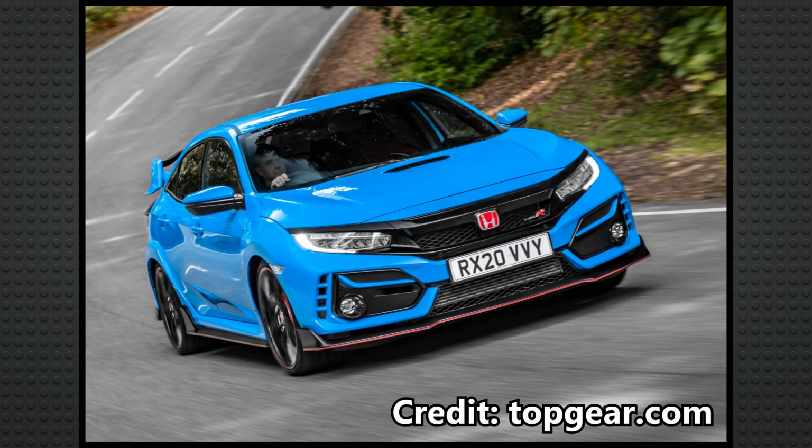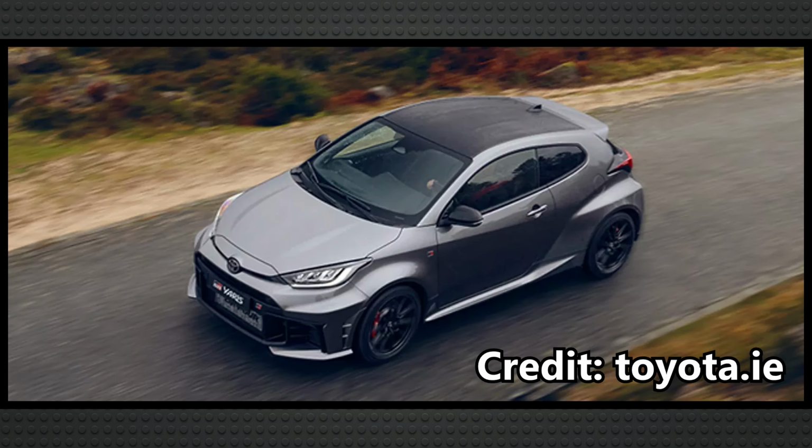A Honda Civic Type R, Renault 5, or especially the Toyota GR Yaris would also be great choices, albeit maybe less of a safe bet.